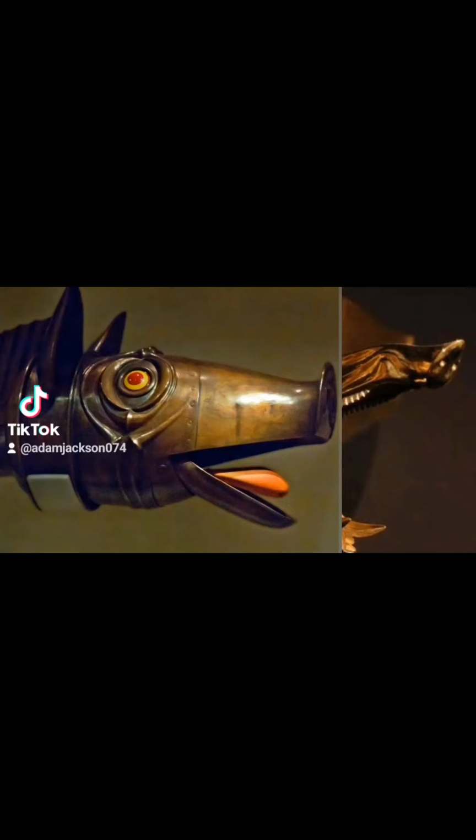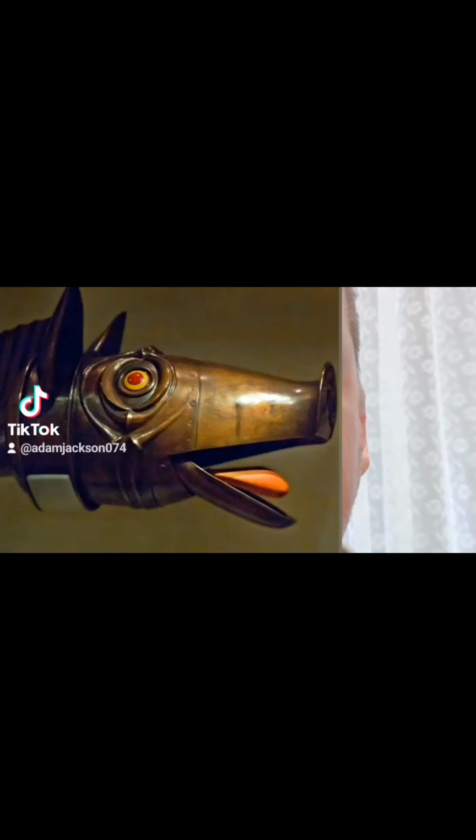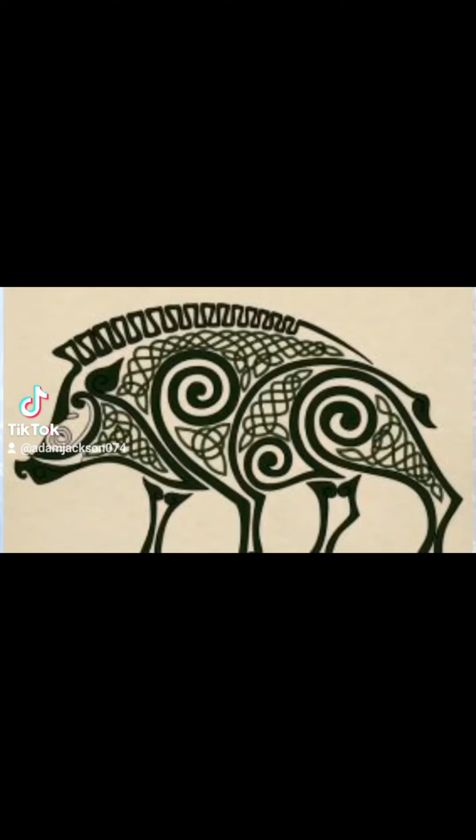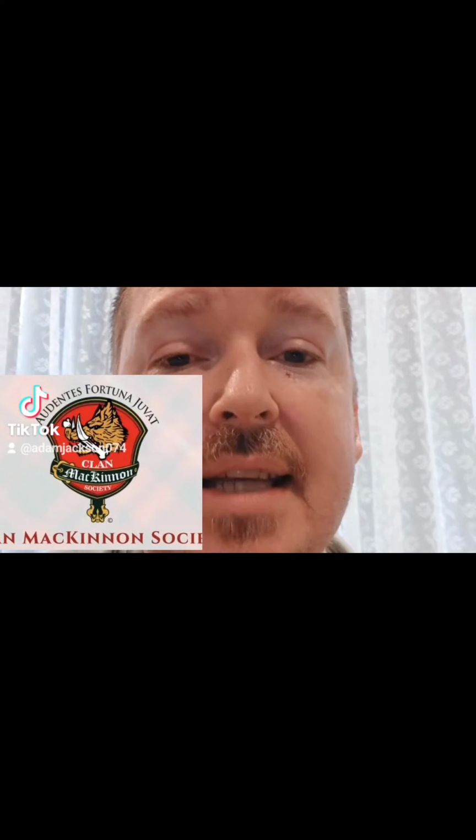moving tongue. The boar was a Celtic sort of totemic symbol of strength and fertility. The boar is even still used by the Scottish MacKinnon clan today in their crest. The MacKinnons are descendants of the Picts, and they still use the boar in their crest today.